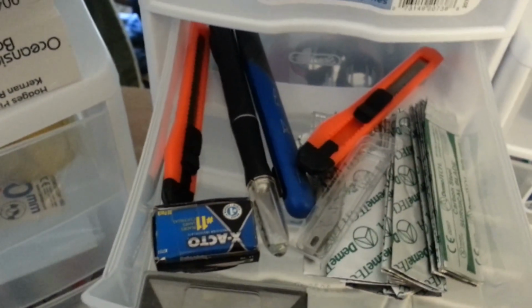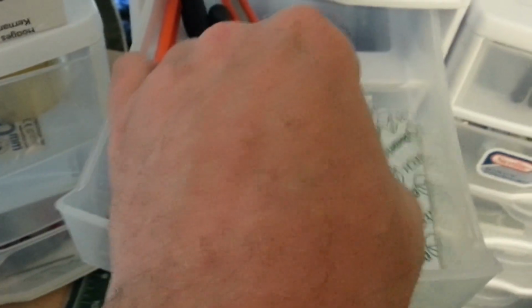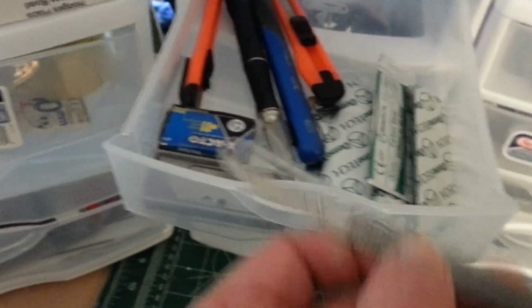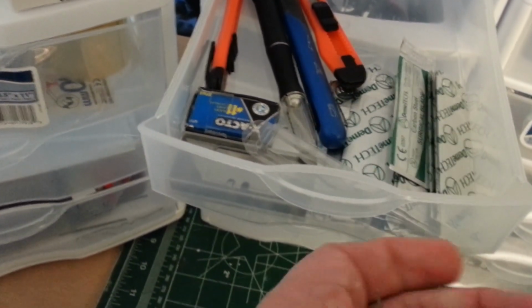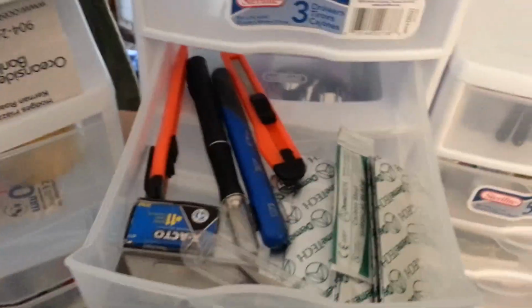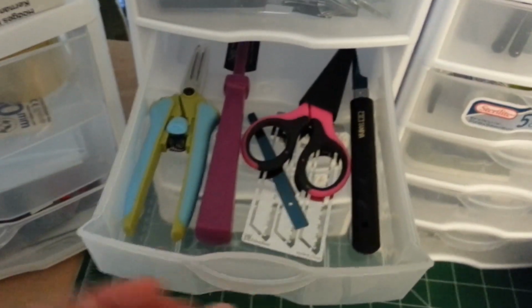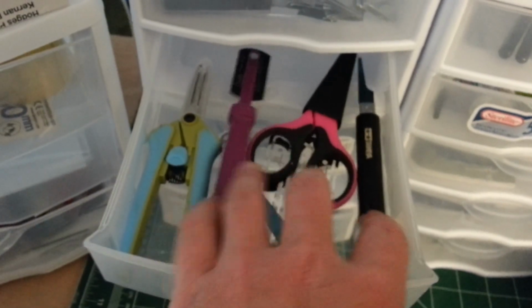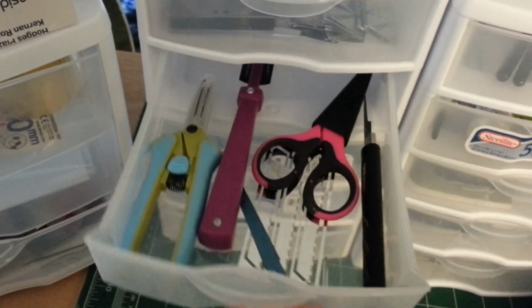This one is clamps, different kinds. Knives. I know Dr. Cranky had shown me this once with the scalpel blade. Man, if you've never tried these, they are awesome. They are really sharp. I got a bunch of extra blades for those. These are cutting tools, the little saw, some different scissors and stuff like that.